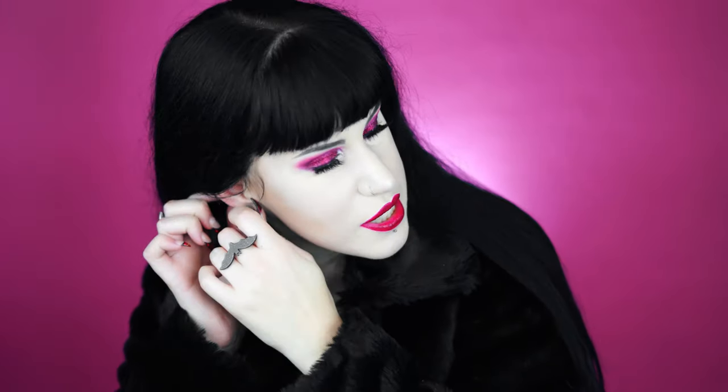I'll put the other one on so you can see what that looks like. I know I keep saying, oh, this item is my favorite, but out of everything that I was sent for this collaboration, definitely three things are my favorite, which would be the spiderweb holder that I have my mascara in, these earrings, and the Dracula artwork.